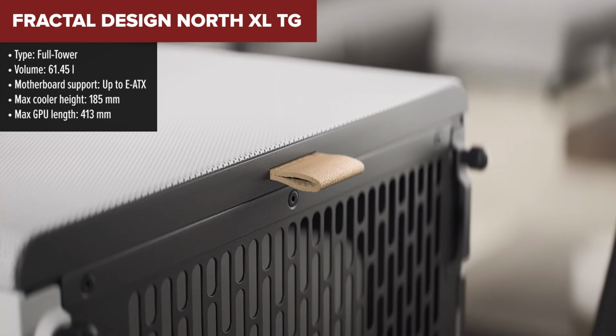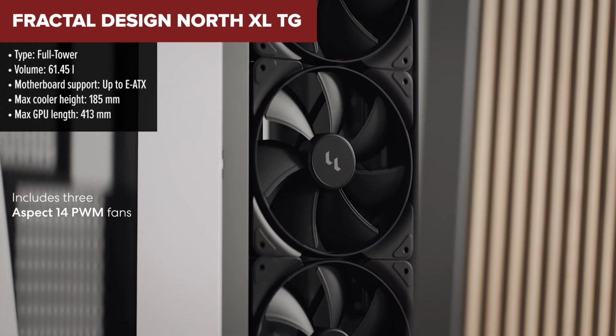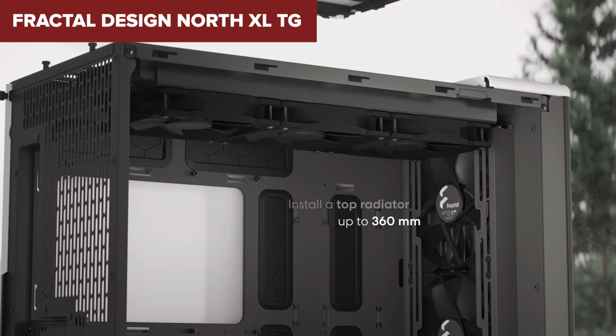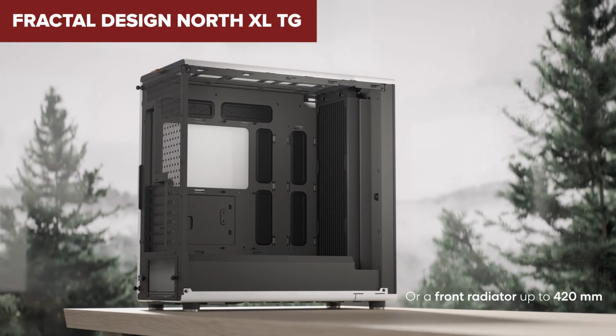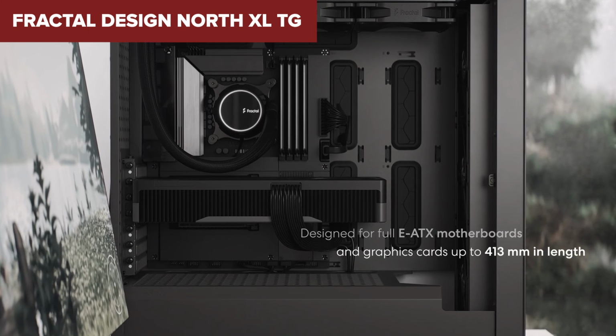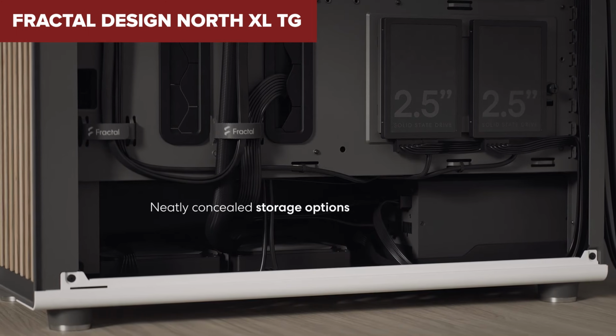The North XL supports eATX, ATX, Micro ATX, and Mini ITX motherboards, and it can house GPUs up to 16.3 inches in length. With support for up to 3 140mm aspect PWM fans, a 16.5-inch radiator in the front, and a 360mm radiator on top, this case is perfect for users looking for top-notch cooling.